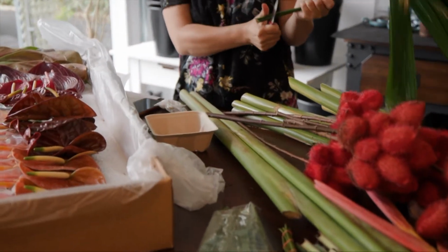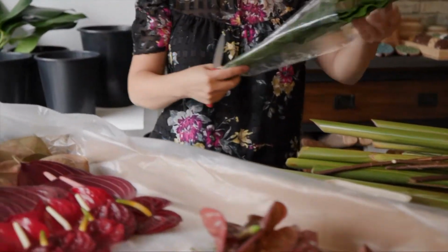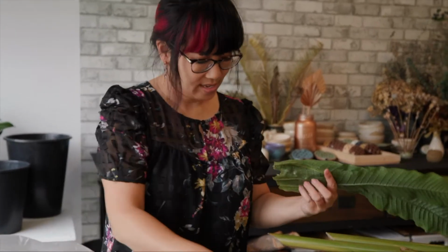So I'm just processing everything now and just separating my plastics, keeping my rubber bands to reuse.